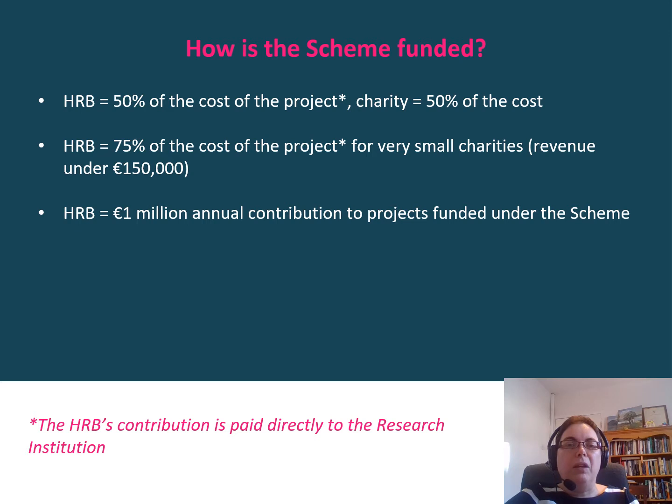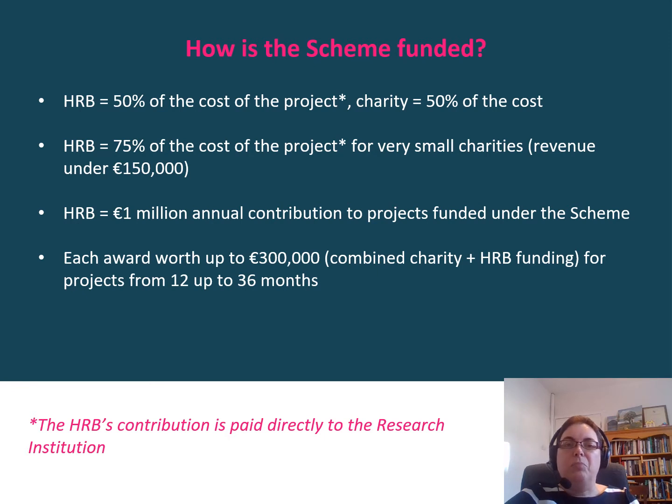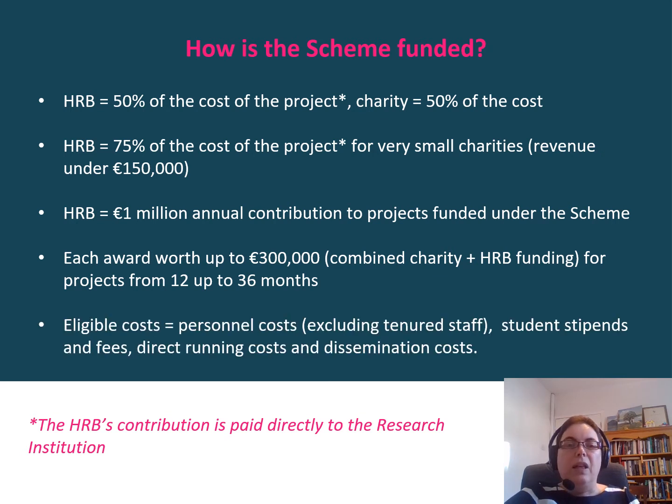The HRB makes a €1 million annual contribution to projects funded under the scheme, and each award is worth up to €300,000 combined charity and HRB funding for projects from 12 up to 36 months. The eligible costs covered by the scheme include personnel costs excluding tenured staff, student stipends and fees, direct running costs and dissemination costs.